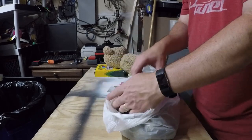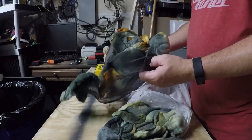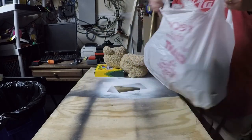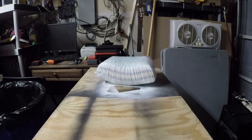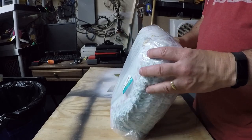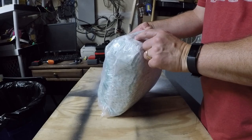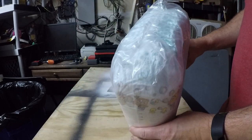Alright, this looks like more of the same type of stuff. I don't know what you'd call it, but that material of some sort. Sure, somebody will want that stuff, but I don't know who. Alright, I'm gonna keep pulling things up here. Pampers. I'm not sure what size these are. Somewhere it probably would tell me. There's a number here, but I can't read that. So maybe somebody wants these if I can figure out what size they are. They're sealed still.